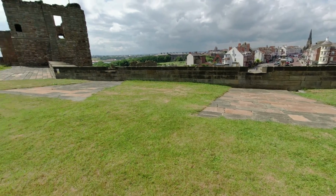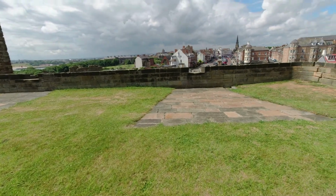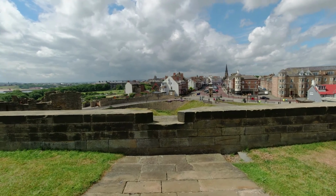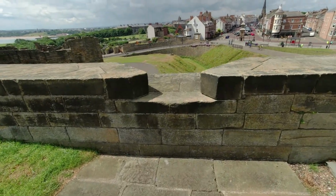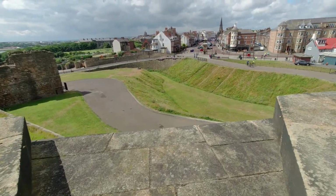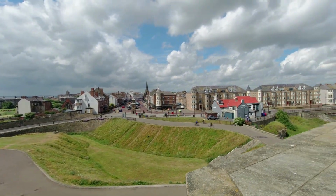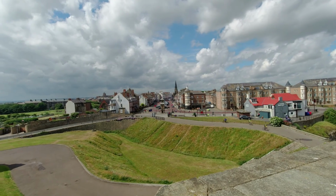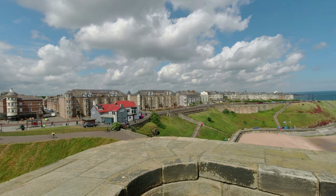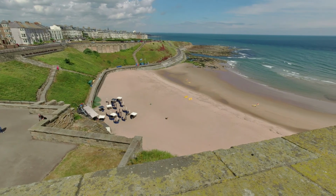Take it this is where some guns were sat as well here. Each one's lowered, facing over towards Tynemouth. So where it's cut out for a gun to move. Moat down there. Tynemouth in the distance. Well, I think that's a town. And that's the seafront, down to a beautiful beach down there. Absolutely beautiful.